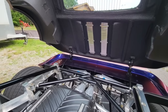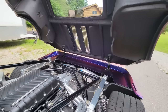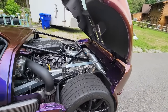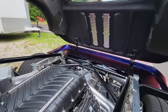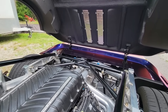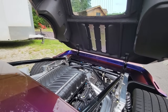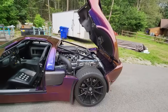So I'm going to start her up. Has a nice growl to it. When it sits down it idles beautifully. Not too loud at idle. Want it to go and really growl. Try to get the real snap to it. It just is dying to go all the time.